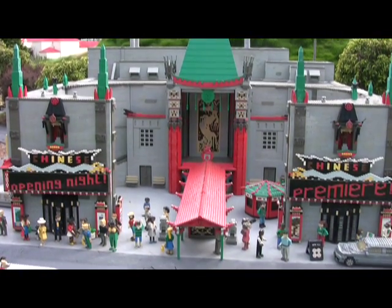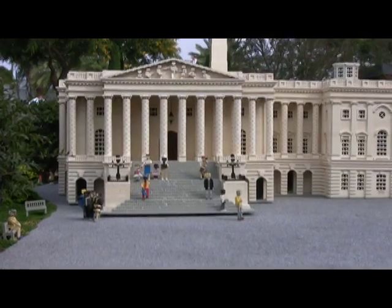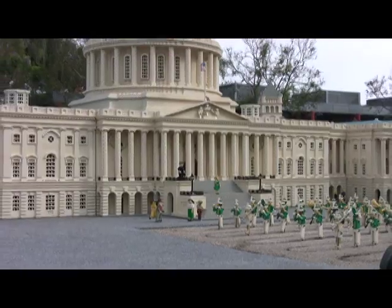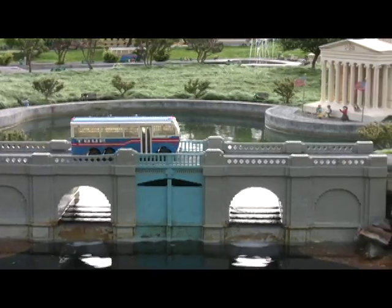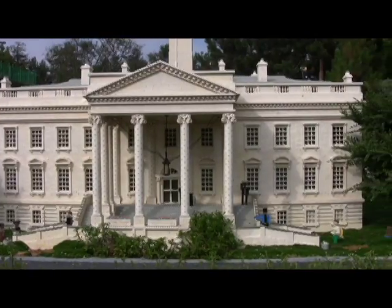Mann's Chinese Theater. Approximately 380,000 Lego bricks were used to create the Capitol building in Miniland, Washington, D.C., where a tiny tour bus explores some of the city's most famous statues and buildings.